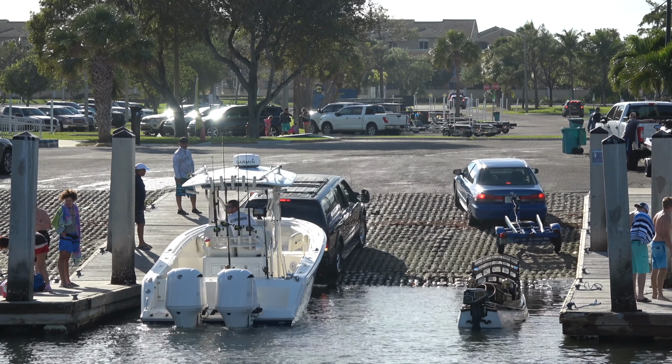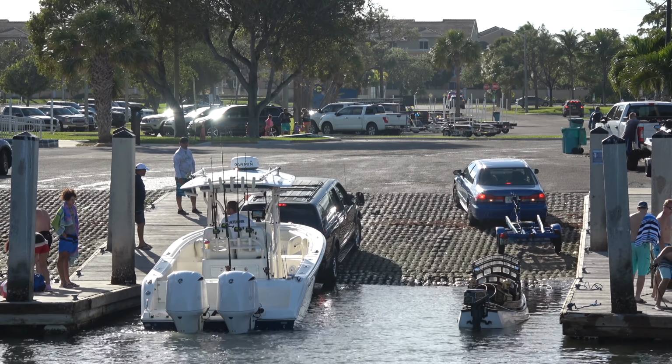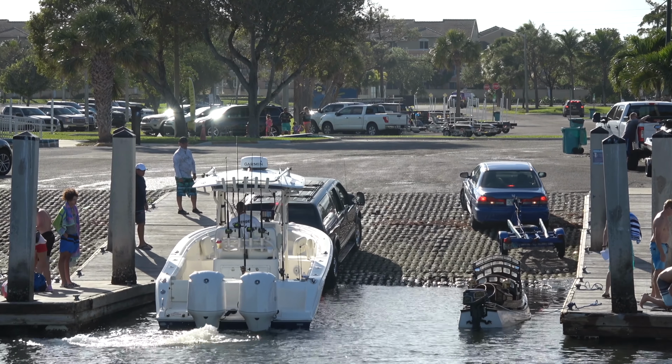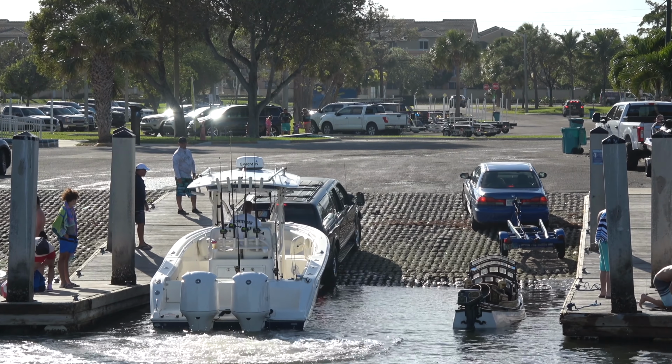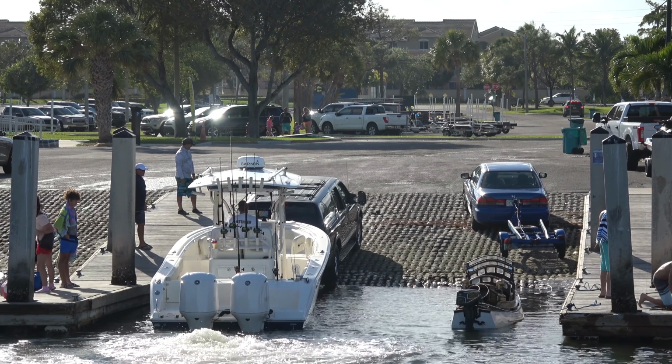We've gone to the last ditch effort. We're not going to adjust any more weight. We're going to fire the boat up and add a little bit of extra horsepower to try and get this thing done. Let's see if the little bit of extra help is going to get these guys up the ramp.